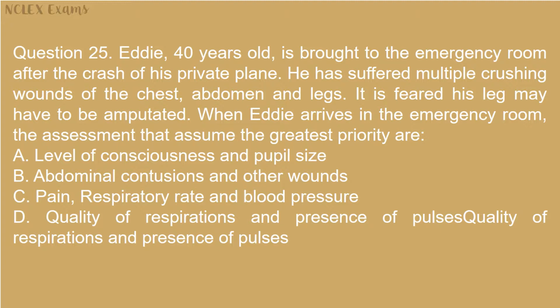Question 25. Eddie, 40 years old, is brought to the emergency room after the crash of his private plane. He has suffered multiple crushing wounds of the chest, abdomen, and legs. It is feared his leg may have to be amputated. When Eddie arrives in the emergency room, the assessments that assume the greatest priority are: A.